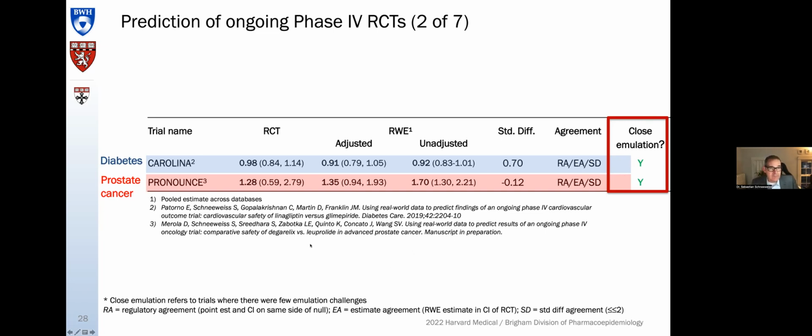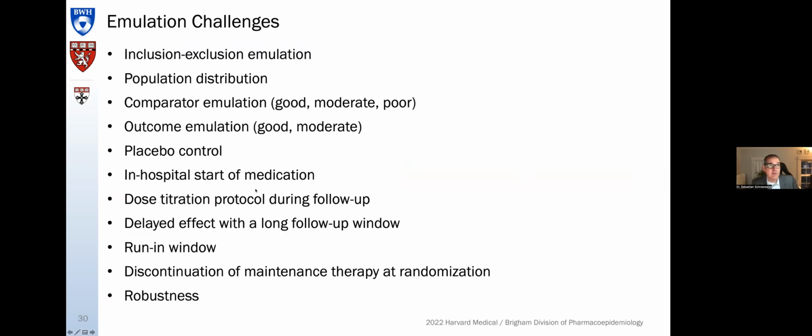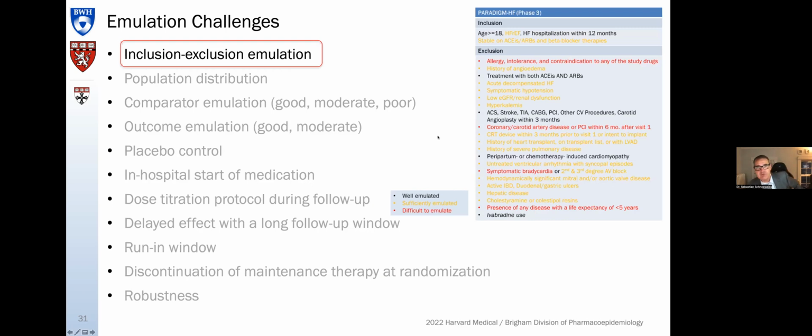Now we went through the 32 trials, and let's talk a little bit more about the emulation challenges. Now, use some examples, so that we can come to some lessons learned. There's a whole bunch of emulation challenges that we go through. Let's first look at the inclusion-exclusion criteria. Now, this is a typical list of inclusion-exclusion criteria of a trial. This is Paradigm HF. This is for Entresto in heart failure patients.